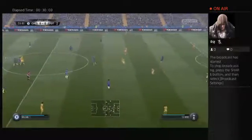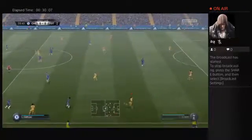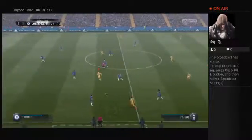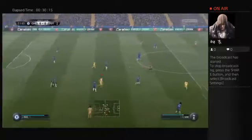I think it's a pretty even fixture, but Chelsea will be going all out to try and win it. Son. A timely challenge.